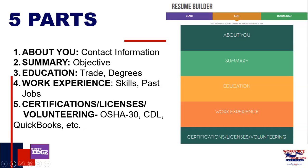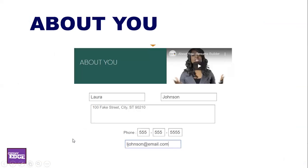Keep a document somewhere that has all this information that you can access easily. All right, so let's get started looking at each section. Are there any questions so far? I'm going to look at the chat really quick. Feel free to put anything in the chat.